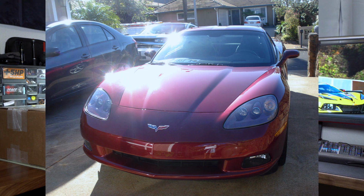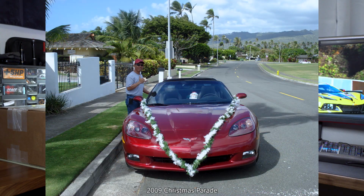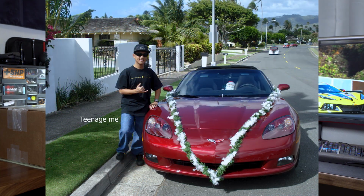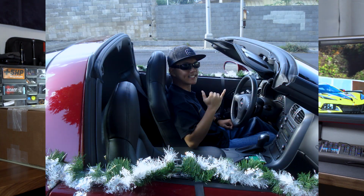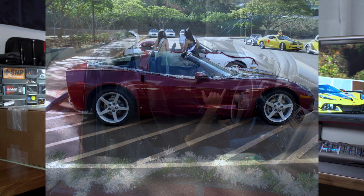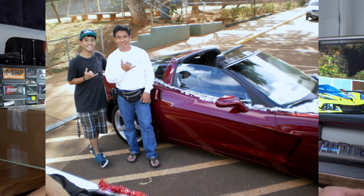So in 2008, he purchased a brand new Chevrolet Corvette C6. It was a base model, nothing fancy, but that was all he could afford. But it was enough for him to reach his goal of owning his own Corvette. When I first saw that car in our driveway, I was surprised and excited, because a Corvette is a Corvette. And my dad was very excited, very happy, and very proud to be an owner of one.